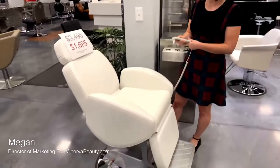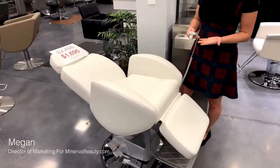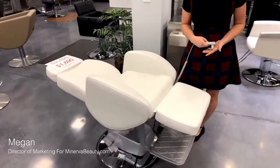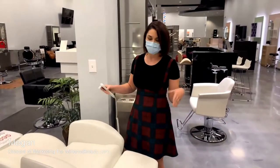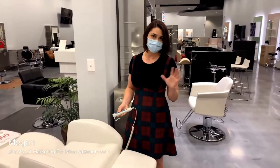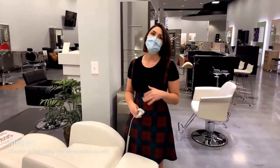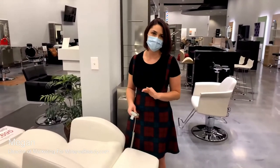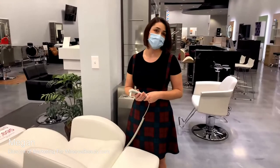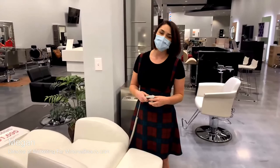So barbers could use this, but also makeup artists, lash artists, microblading, facials, anything where you need to get really close to someone's face and keep them as comfortable as possible. This is a great option for you. Van Council of Van Michael Salon actually has two of these that his makeup artists use, and they love them. I went and visited them, and they could not stop talking about how much they enjoyed using this chair for their services and that their clients really loved it too.